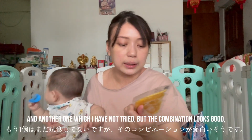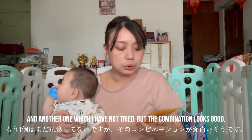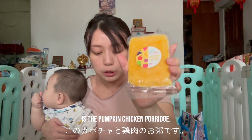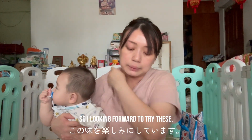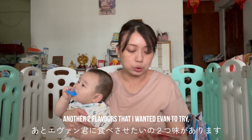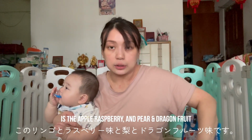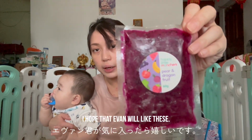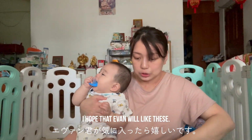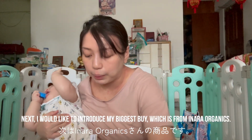And then another one that I have not tried, but the combination looks good, which is the pumpkin chicken porridge. So I'm looking forward to trying this. And then another two that I wanted him to try, which are the apple raspberry and the pear and dragon fruit. So I hope that Evan will like this.